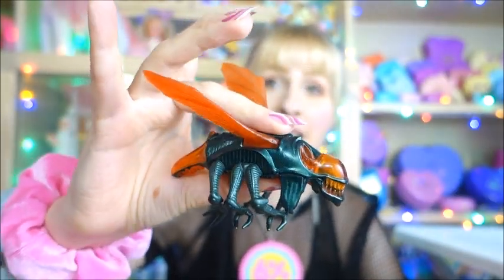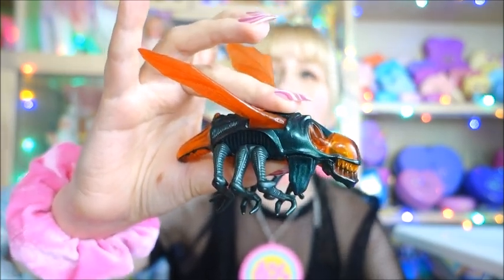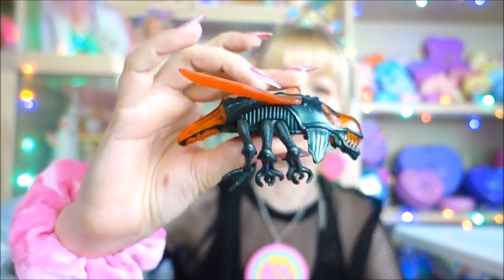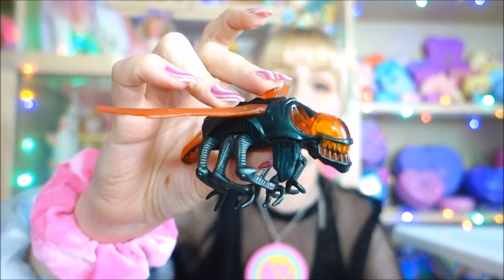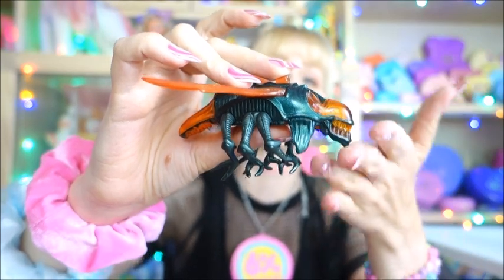As I said, I have never watched any of the Alien movies because it goes too much into the horror genre for me, so that's why I don't want to watch it. But this looks crazy cool, and I just wanted to have it as a representation of that very iconic Kenner toy line. So. And then these two.